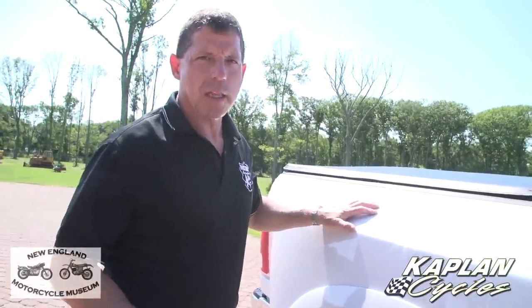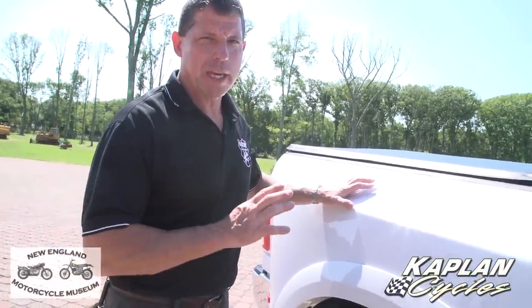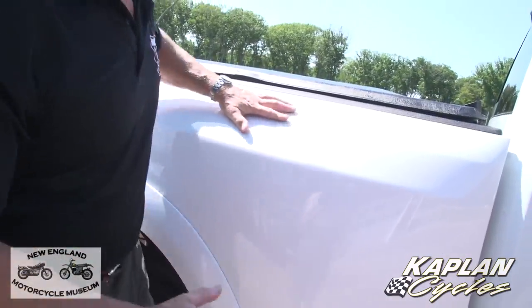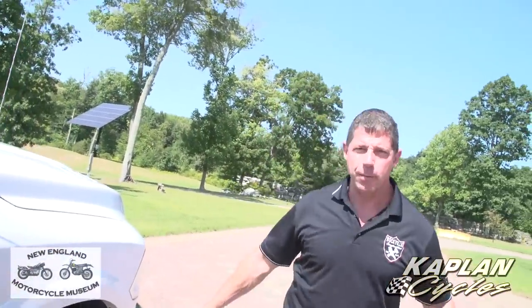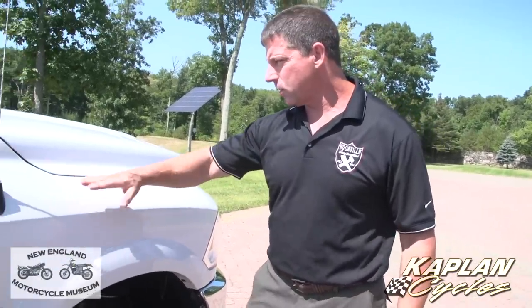We use the clay bar method and hot water and everything. You know, this truck was handled by pros. When it came to our shop, it still had the plastic on it, on the hood and the fenders. I told them, don't even touch the truck. Just take it off the lift and step away from it. Don't test drive it. Don't let anybody wash it. Just leave it alone. So we handled everything on it, and it's gorgeous.